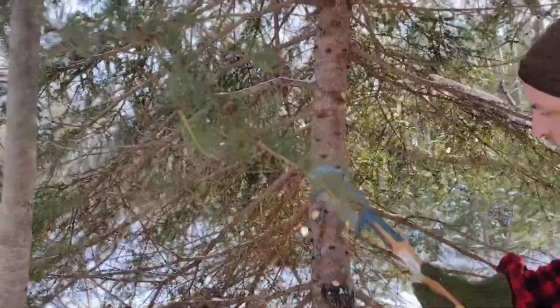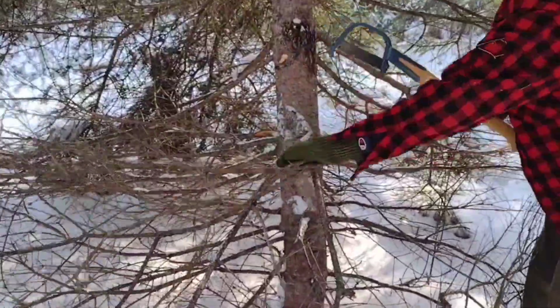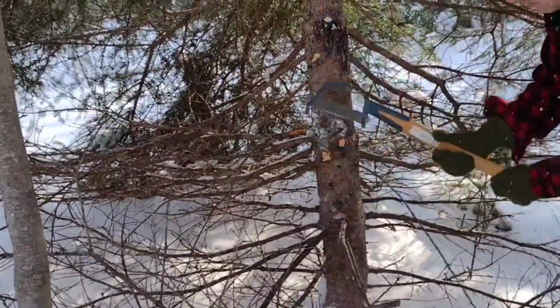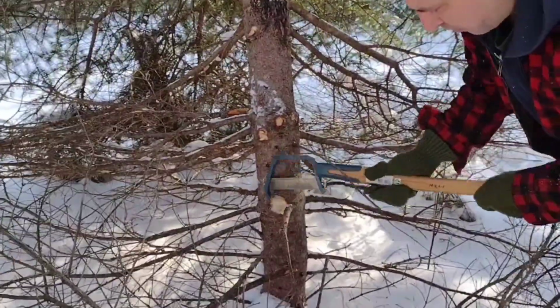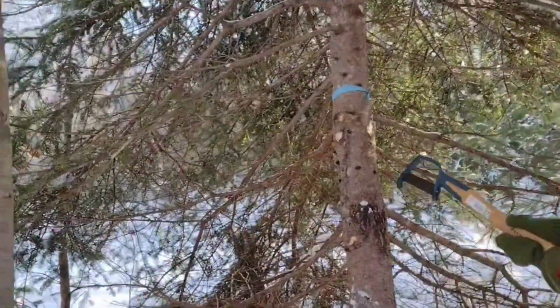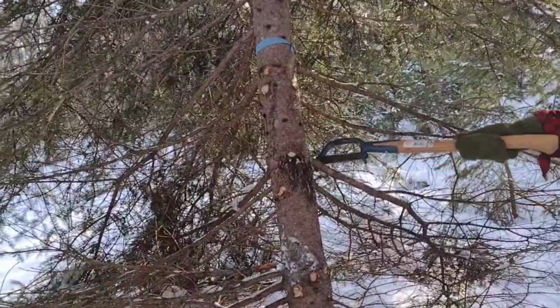Oh, and a bang, and a bang. So it seems to be a pretty clean cut. That was a little bit rough. That took a bit too much material there. Now, here's where I think we're going to start maxing out this tool.